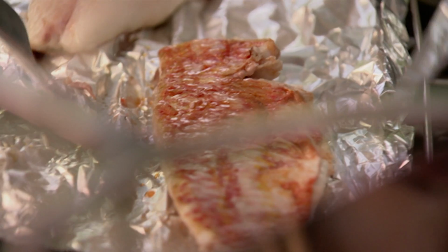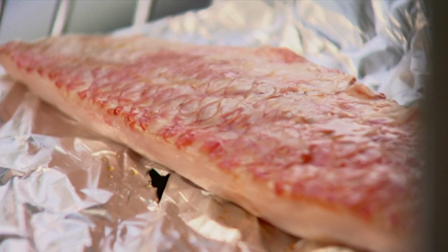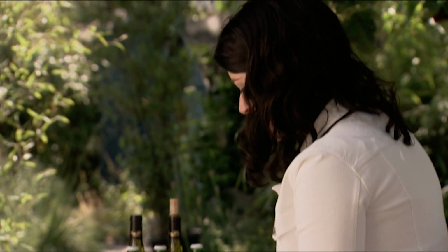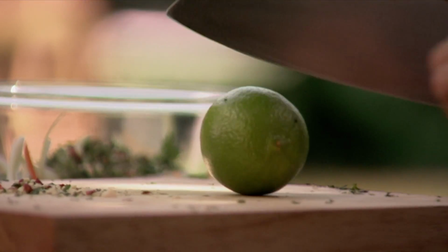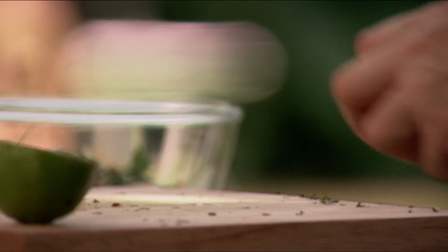You don't need to use red mullet, beautiful though these are, as you can see. Salmon fillets are fabulous too, a lovely coral. But chicken, anything you want, please. Okay, now we've got all that lovely crunchy sweetness, so we need a bit of sharpness to offset that. Lime, very sour. Just one, but squeeze out well.